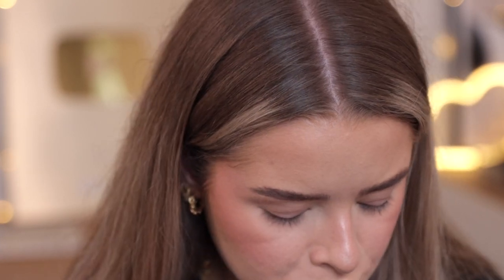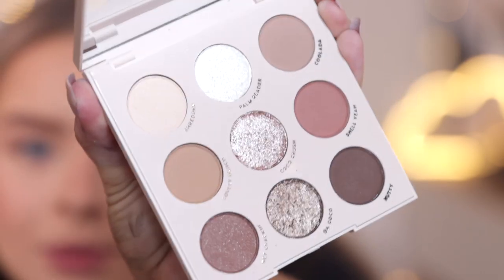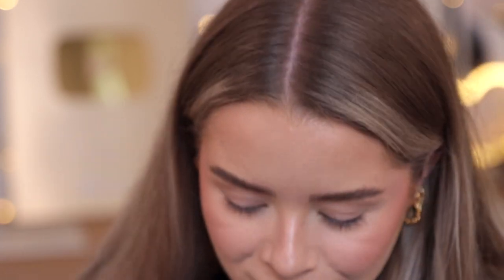For my eyes, I've got this Colourpop Going Coconuts palette that looks like this. It's a bit more on the neutral side of the colours, in terms of the browns being a bit more neutral than warm. Actually, there's a couple of warm ones in there. It does look really beautiful. Those shimmers look gorgeous. I don't know why I swatched them there, but those two shimmers have got little micro glitters in them, which are really beautiful.